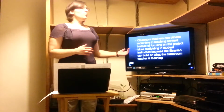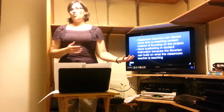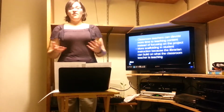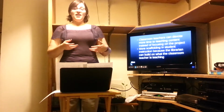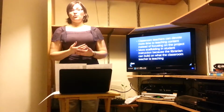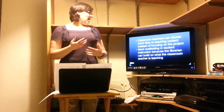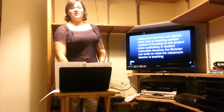Also, we're capable of scaffolding better. If the librarian is teaching one information skill, the classroom teacher can build on it, and vice versa. If the classroom teacher is teaching something, I can work with the students on the same topic, and they can improve what they know. So together we can scaffold so that the students build better skills and more thorough knowledge.